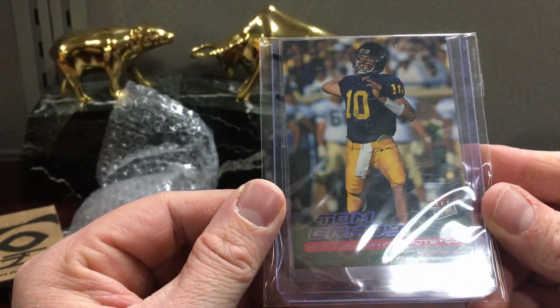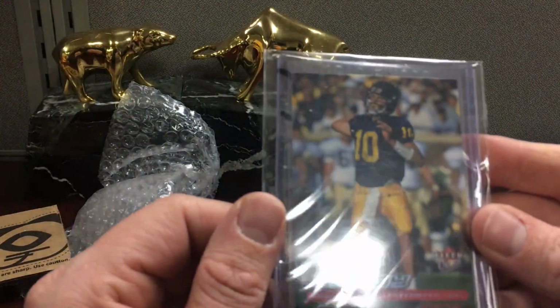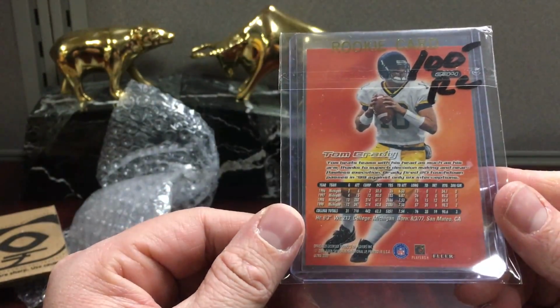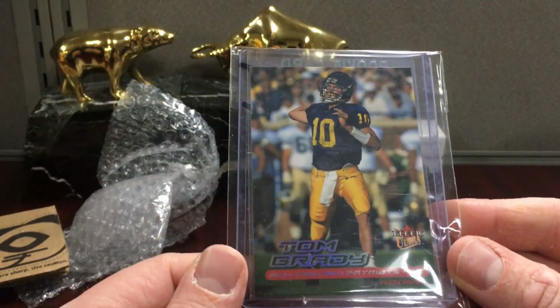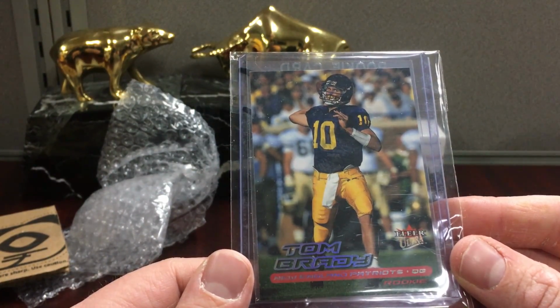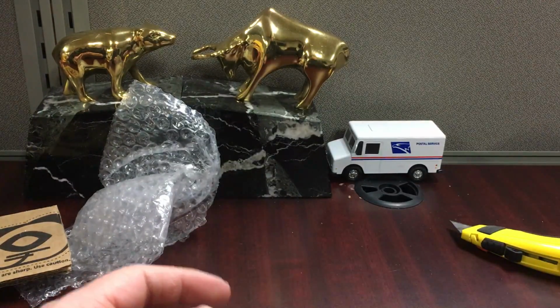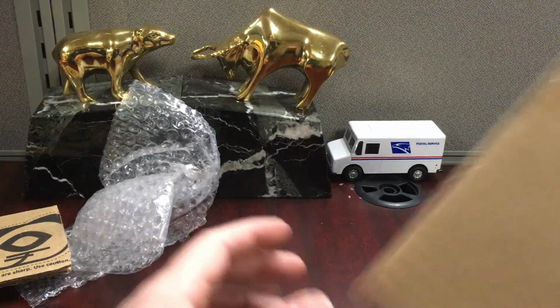So here's another Brady, and it needs to be taped in. It's pushing up there against the plastic. This is the Ultra, so this is just a badass card. Whoops. And I think I did a poll on one of my videos. What do you guys like more, the Ultra or the Upper Deck? And I can't remember, I think the Ultra one. I'd pick the Upper Deck, but it's just me.